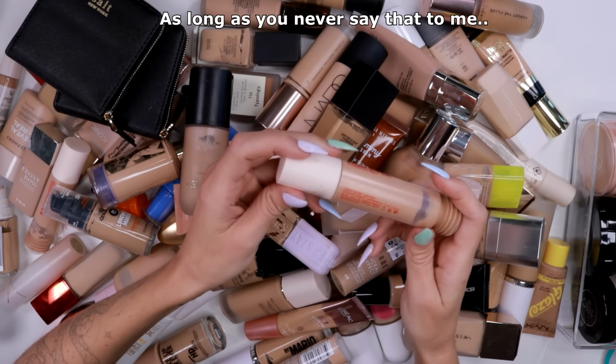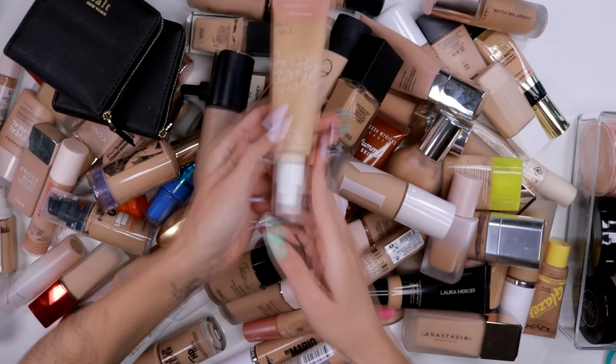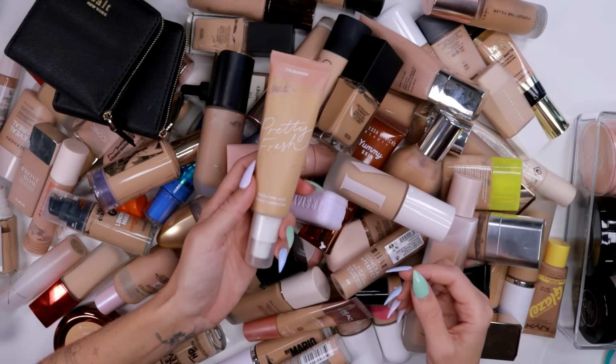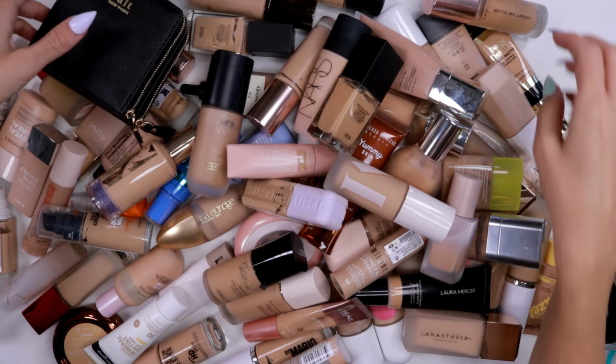This is the new, I think it's a skin tint. Yes, a skin tint by Makeup Forever. It's nice, but it gets way too glowy on me. The Pretty Fresh by Colourpop. I used to really love this one, but I haven't used it in a bit because I prefer other skin tints. So I'm gonna get rid of it, but if you're looking for something from the drugstore, this might be a good one. It's just a little bit too old.